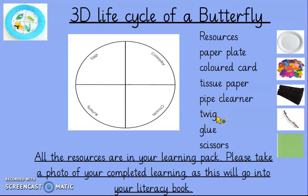Now, I haven't got the twig in your learning pack. However, you'll have to have a little look in your garden or on your way to the park if you go out, and see if you can find a twig or a stick. Okay, you'll need your glue and you'll need some scissors to help you. All your resources are in your learning pack.